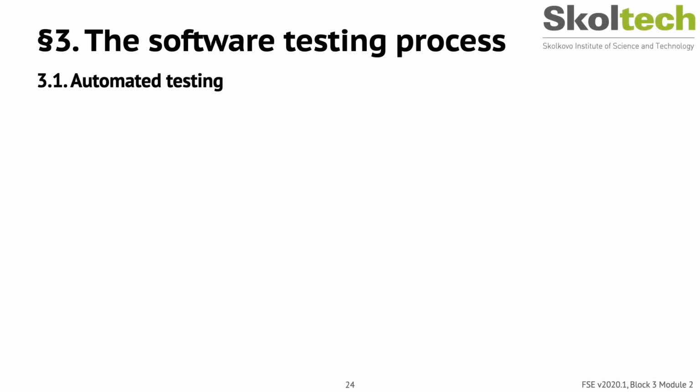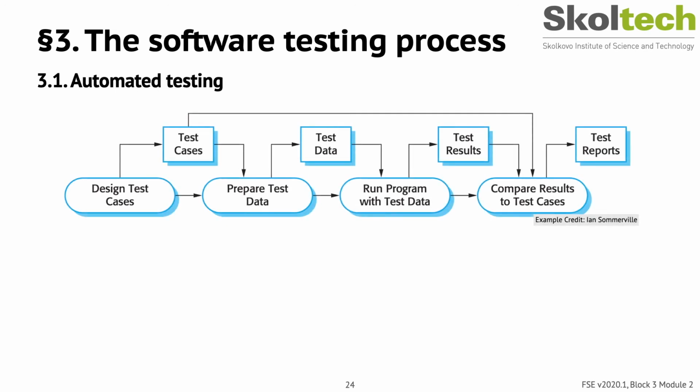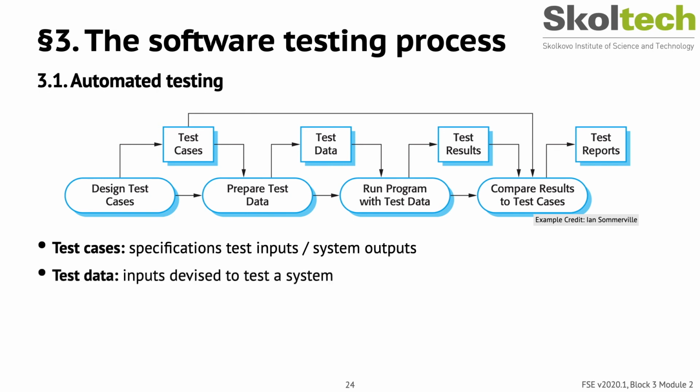This figure represents an abstract model of the traditional testing process. Test cases are specifications of the inputs to the test and the expected output from the system, the test results, plus a statement of what is being tested. Test data are the inputs that have been devised to test a system.